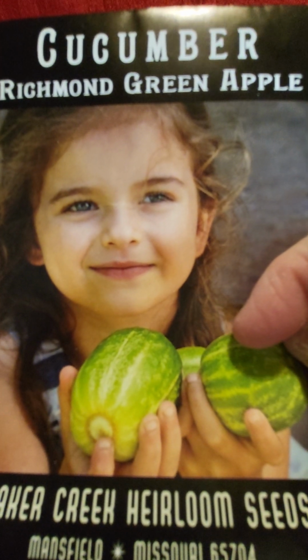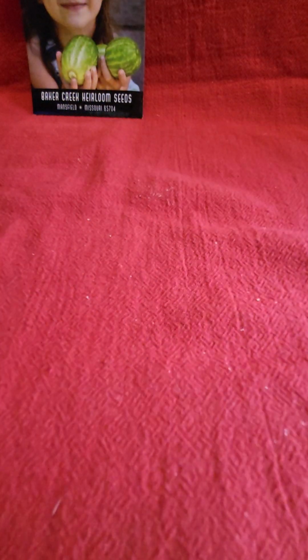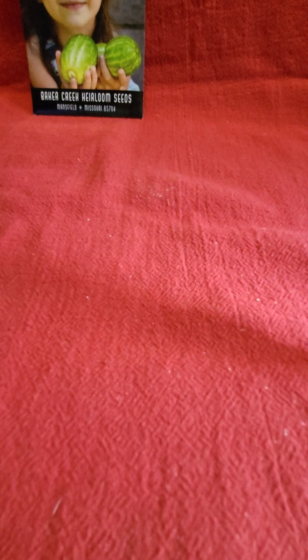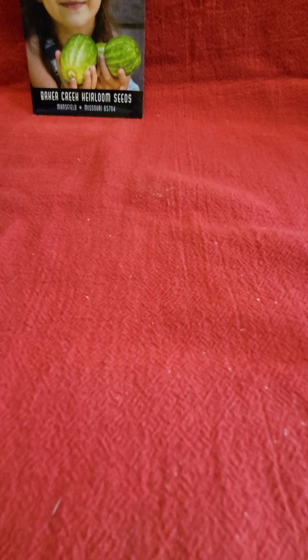So let's get started. We have Richmond green apple. That looks kind of like a lemon cucumber, but green. Speaking of which, I got so many requests. I mean, how many requests did I get for lemon cucumbers, Bob? Yeah, a lot. And it's like, why do you want to buy them from me? Because I sell my stuff $5. Doesn't matter what it is. $5 across the board. So they want to buy lemon cucumbers from me for $5 a plant. And they could go into town and buy them for cheaper. But, you know, whatever. I bought a pack of lemon cucumber seeds, so I will start some lemon cucumbers.